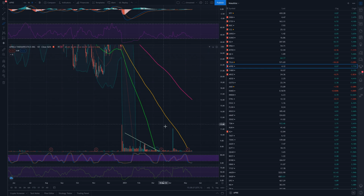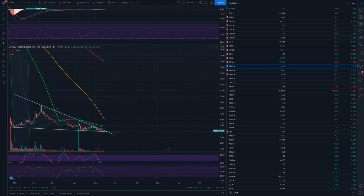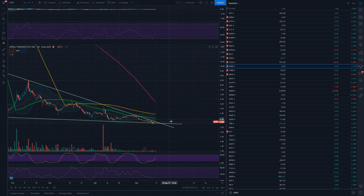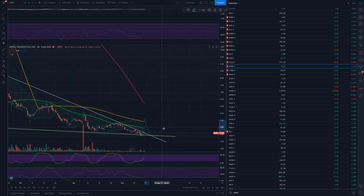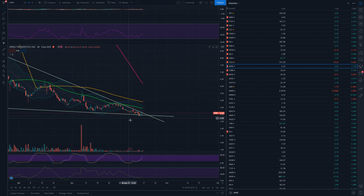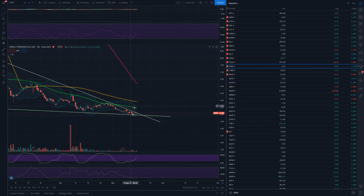APRE is another stock, and as you can see, we also have another wedge, but with this one be careful because it could break downward or could break up. So basically go on the 4-hour chart, and if you get a candle that closes above this line, that means you should buy. But if it closes below right here, you should short.